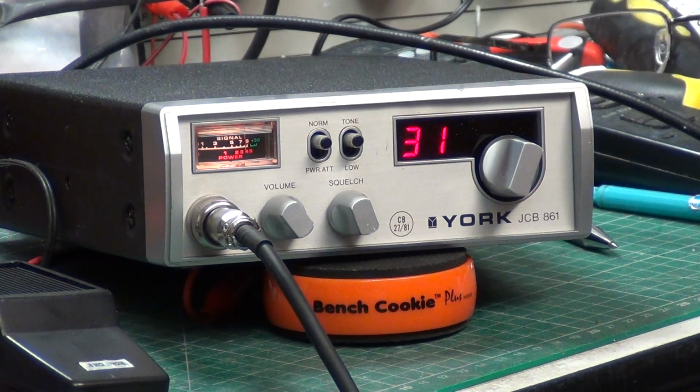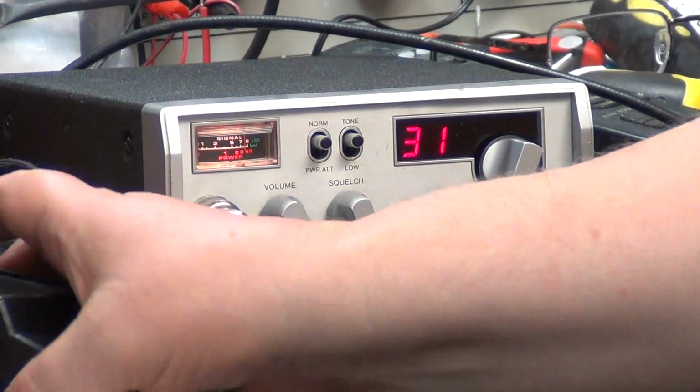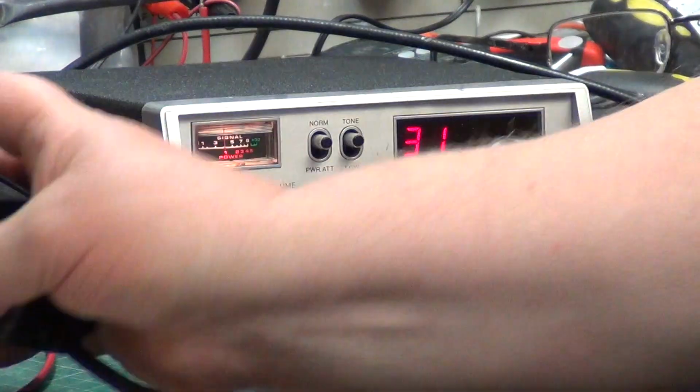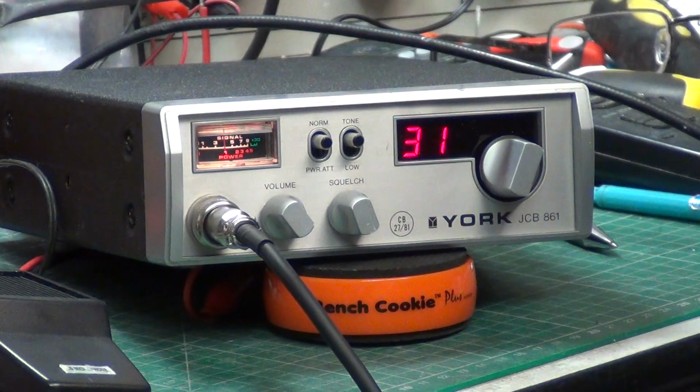Right, we're now going over Wilsford Level Crossing. Over. Roger, got you going over Wilsford Level Crossing. Roger. So that's the 3 mile point.